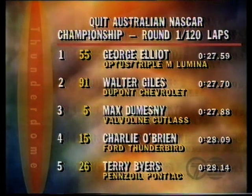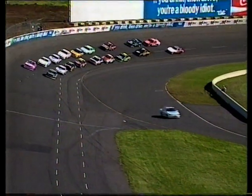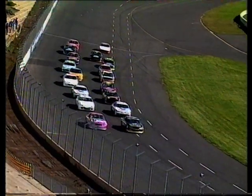Walter Giles of Sydney in the DuPont Paints Chevrolet. Graham in the second of the John Sydney cars from 713. From Launceston, Gene Cook. From position number 8 and number 4, it's Perry. It's George Elliott's sprint. If he gets into gear here, he'll set up a big lead very early in this race. Coming in for the start of the opening round of the Drink Drive NASCAR series at Calder Park.